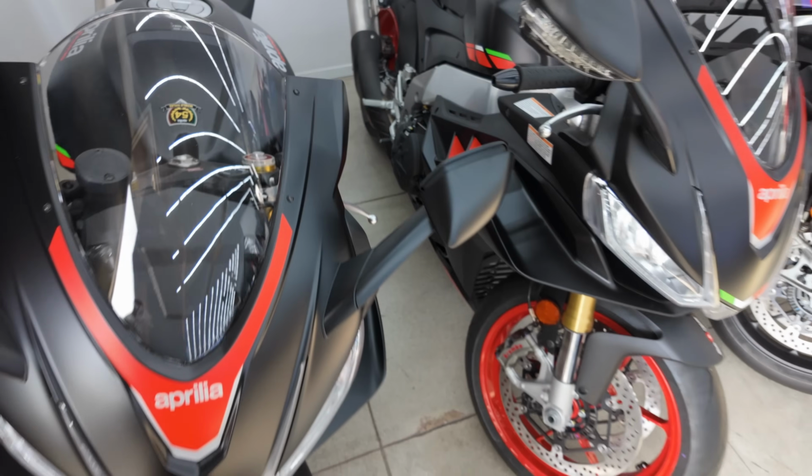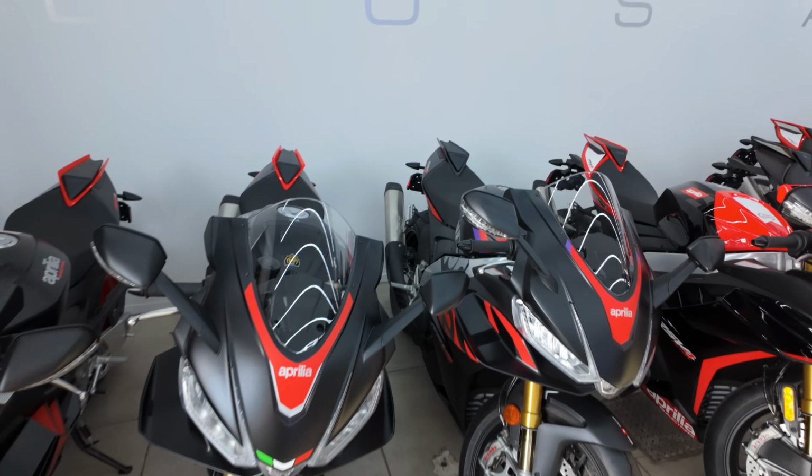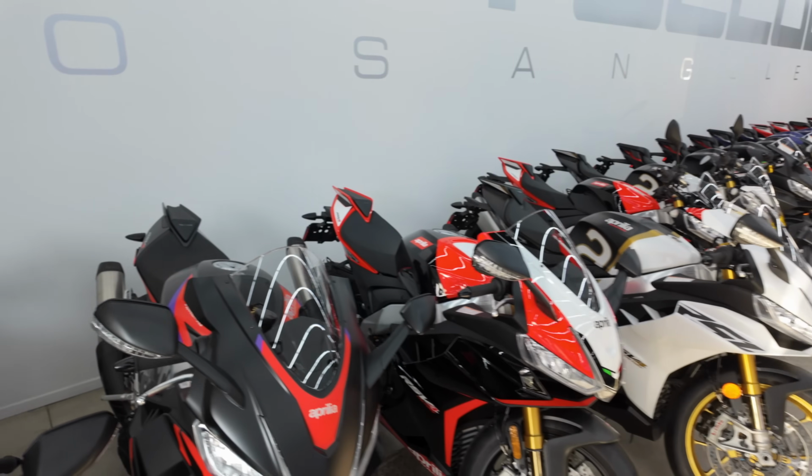Of course, they have their black ones. I feel like these are the classic Aprilia look, kind of similar to mine. Satin black with red accents. These also have a little purple, which is also really sick.